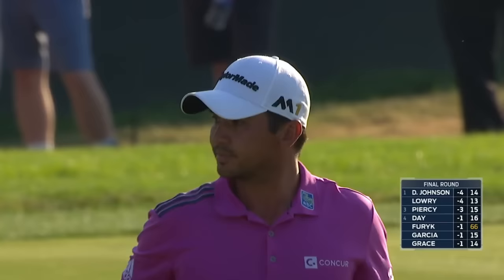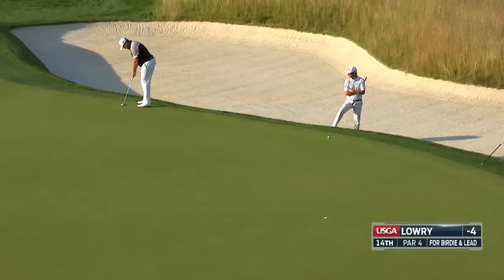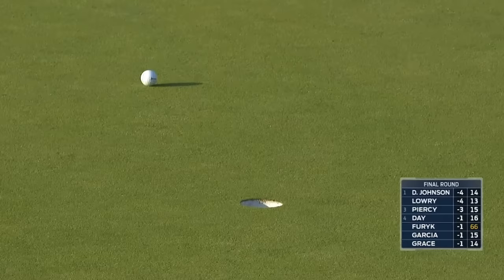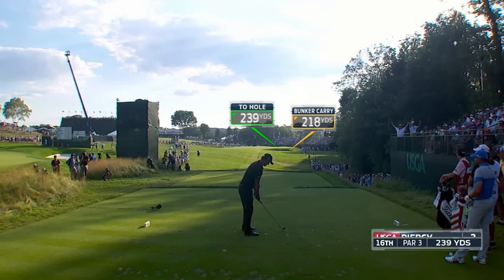Lowry's finally getting ready to putt. Ten feet of break. And another putt you've got to putt outside the hole. I mean, how are you thinking here? Am I tied for the lead? Am I one shot ahead? Look at that face behind him right now. It's brutal out here right now on these players.